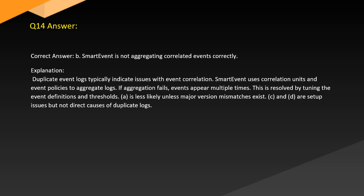Answer. Correct answer: B. SmartEvent is not aggregating correlated events correctly. Explanation. Duplicate event logs typically indicate issues with event correlation. SmartEvent uses correlation units and event policies to aggregate logs. If aggregation fails, events appear multiple times. This is resolved by tuning the event definitions and thresholds. A is less likely unless major version mismatches exist. C and D are setup issues but not direct causes of duplicate logs.